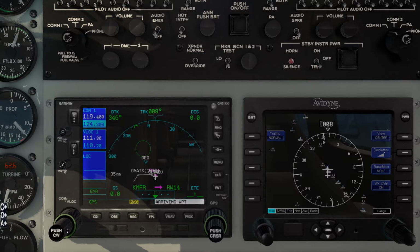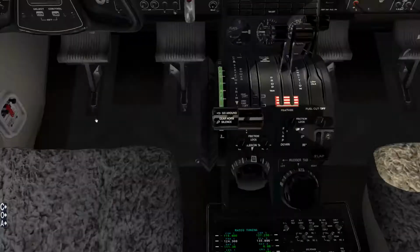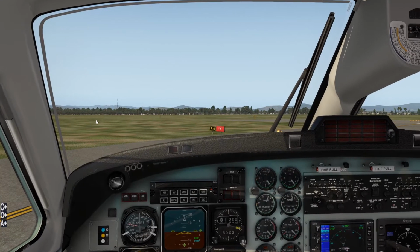124.3. I'm just kidding, I'll do this whole flight in Spanish for you guys. Alright, so that's all set. We've got our tower frequency of 119.4. Folks, let's get out of here and quit playing around.